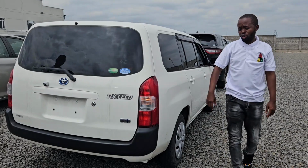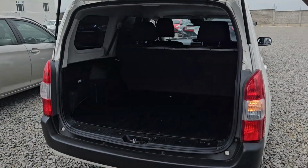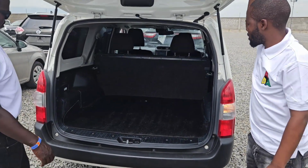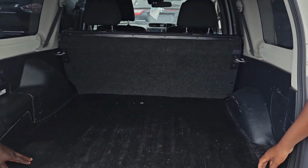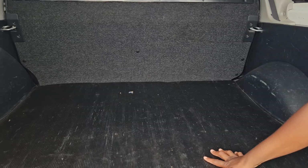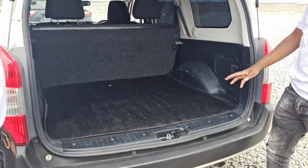Let me take you to the boot. My friend, you can open the boot for us. Now, this is the most exciting part about this car. You see the boot space. Very, very big. And now the good thing for this one specialty, you have a mat that came from the manufacturer, so that if you are carrying your goods and they pour, it will not spoil the car.